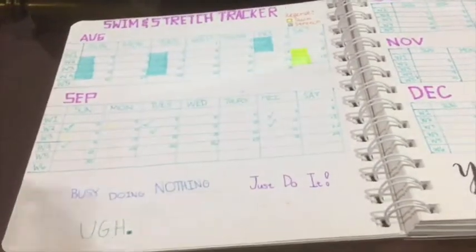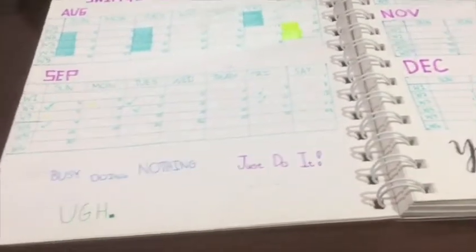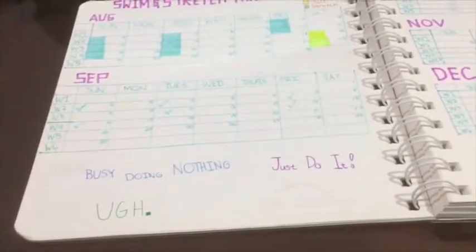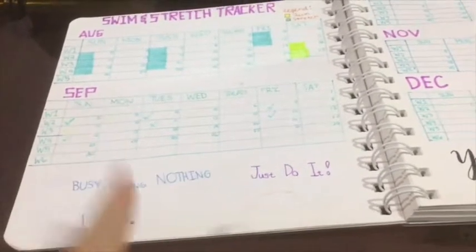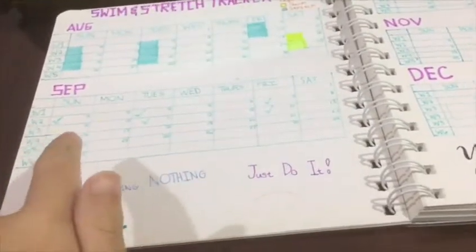Here I have my swim and stretch tracker. This is where I track my swimming and stretching. My stretching just started this year because I got an injury in badminton and I need to do muscle strengthening exercises 3 times a week. So I'm tracking whether I stretch 3 times a week or I'm missing it out. And of course, for swimming, I'm tracking at least once a week, but I can go over if I have time or if I ever remember to go swimming.